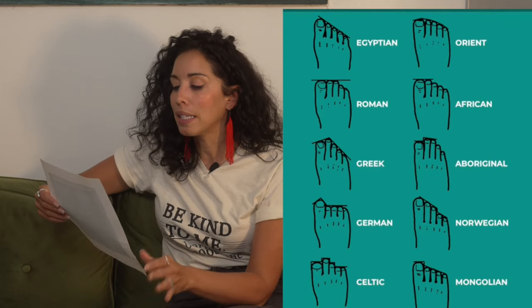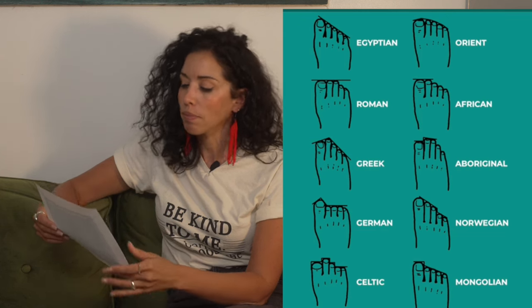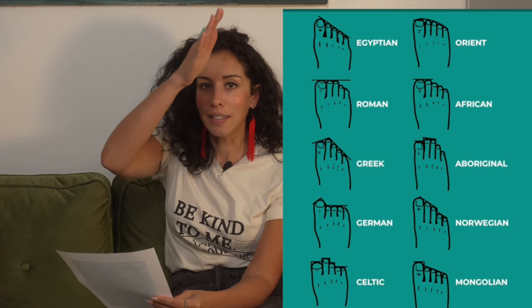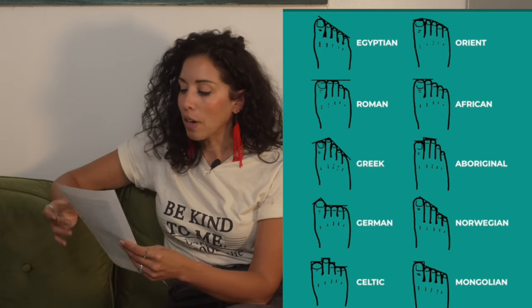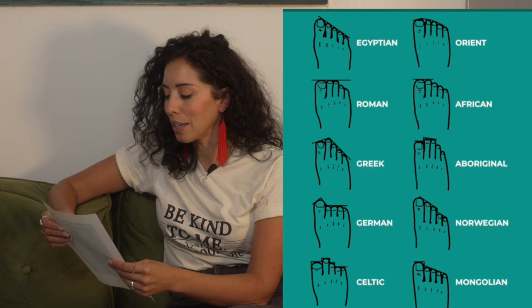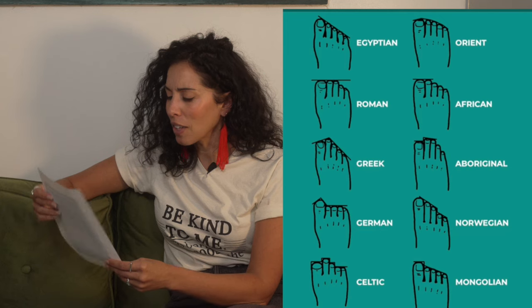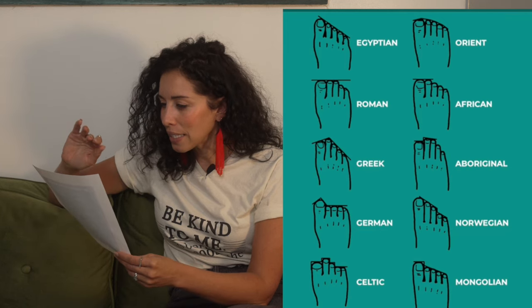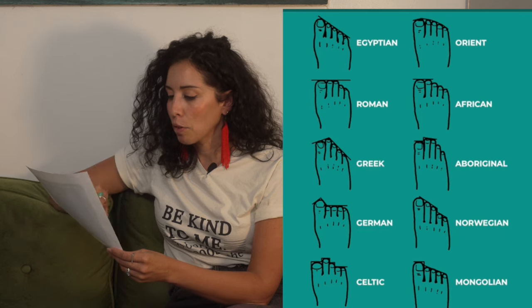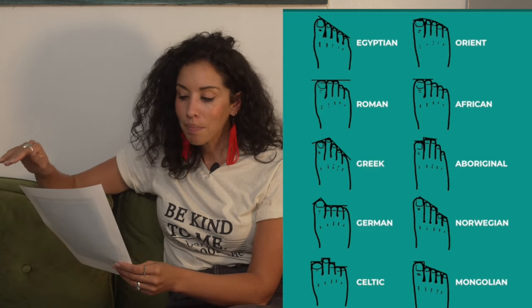So the first one is Egyptian. I saw that this was supposed to be one of the most beautiful foot shapes. I don't have it. I wish that I did. And it's just like a 45-degree angle, kind of like stair steps going down. If you go across, calling this Orient feels wrong, but that's what it says on here. So I'm just gonna roll with it. It looks like it almost tenses up a little bit near the first 2 toes. The third one is Roman. It looks like the first 3 toes are the same height.